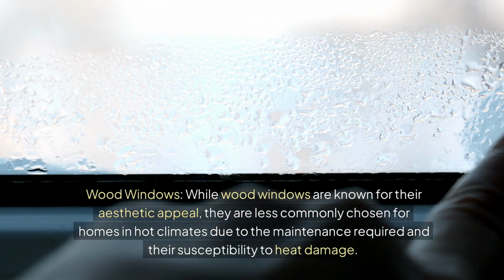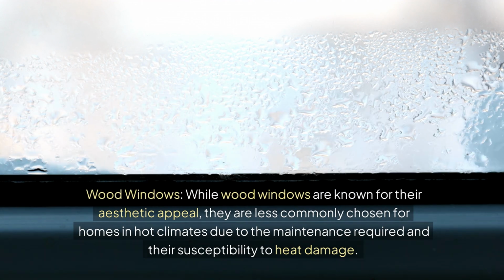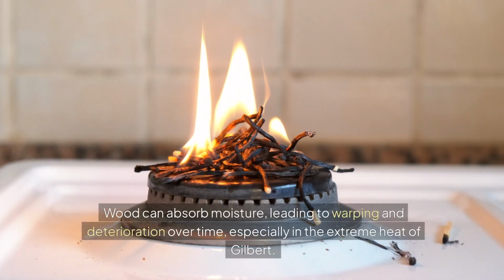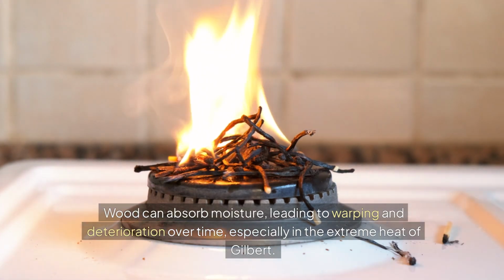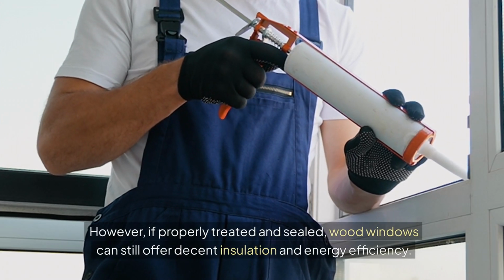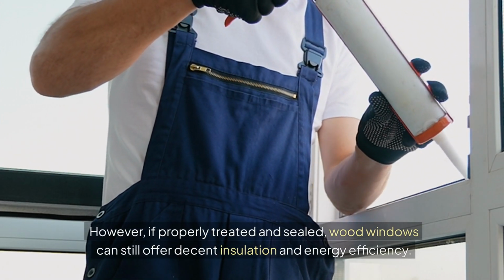Wood windows. While wood windows are known for their aesthetic appeal, they are less commonly chosen for homes in hot climates due to the maintenance required and their susceptibility to heat damage. Wood can absorb moisture, leading to warping and deterioration over time, especially in the extreme heat of Gilbert. However, if properly treated and sealed, wood windows can still offer decent insulation and energy efficiency.